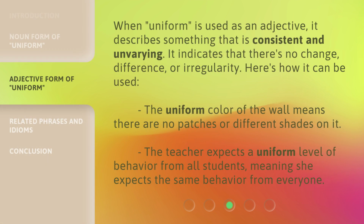When uniform is used as an adjective, it describes something that is consistent and unvarying. It indicates that there's no change, difference, or irregularity. Here's how it can be used. The uniform color of the wall means there are no patches or different shades on it. The teacher expects a uniform level of behavior from all students, meaning she expects the same behavior from everyone.